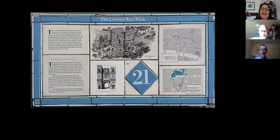A lot of people like things on the internet or on their mobile phones, and there are things available on the internet. The wall walk, some of the data sheets are. And the Museum of London had an app until relatively recently, but because operating systems change so often, they haven't been able to upgrade it. So the app doesn't exist anymore, which is a shame.